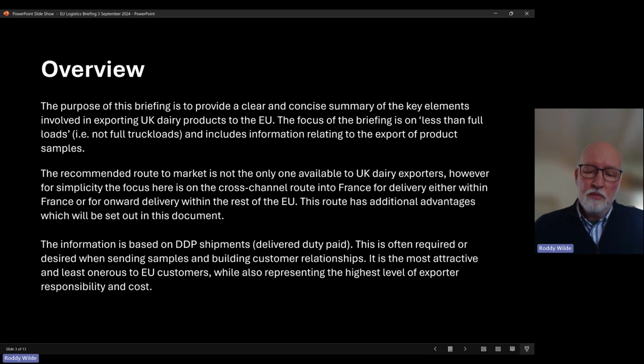Clearly, for some companies, their customers in the EU are going to have different arrangements. They might even say, we'll come to the UK and pick up, or if you can get the products to the border, we'll take it from there. There'll be different Incoterms that come into play. But this is the one we're focusing on primarily because it is the one with the most responsibility falling on the exporter, and also represents the highest level of cost. So that's why we're focusing on this.